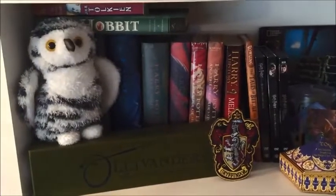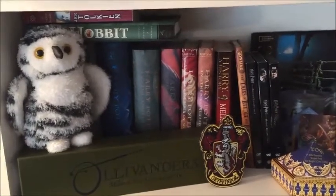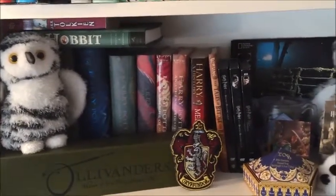My next shelf is probably my favorite. It's a majority Harry Potter, but I also have my Hobbit book there. Here's my wand, which was probably the most exciting thing that I got at Harry Potter World. I love it. It's not really anyone's specific wand, it's just for me.